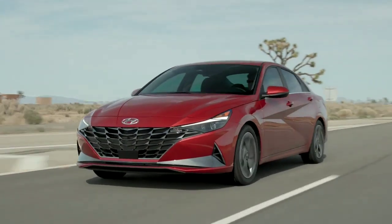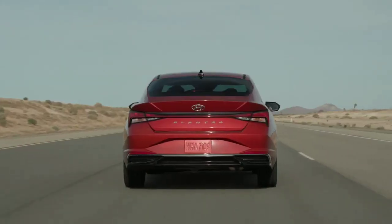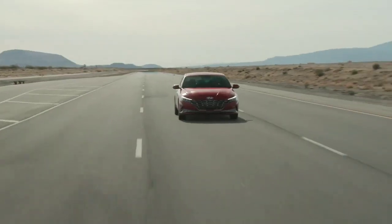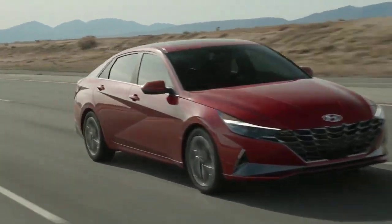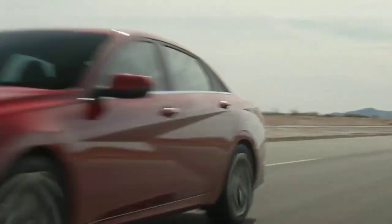On the safety side, the latest Hyundai Elantra is equipped with various driver assistance systems, ranging from forward collision avoidance assist with pedestrian detection, lane keeping assist, lane following assist, high beam assist, and rear view cameras with dynamic guidelines. The latest Hyundai Elantra will begin production next fall, with sales starting in the fourth quarter of 2020.